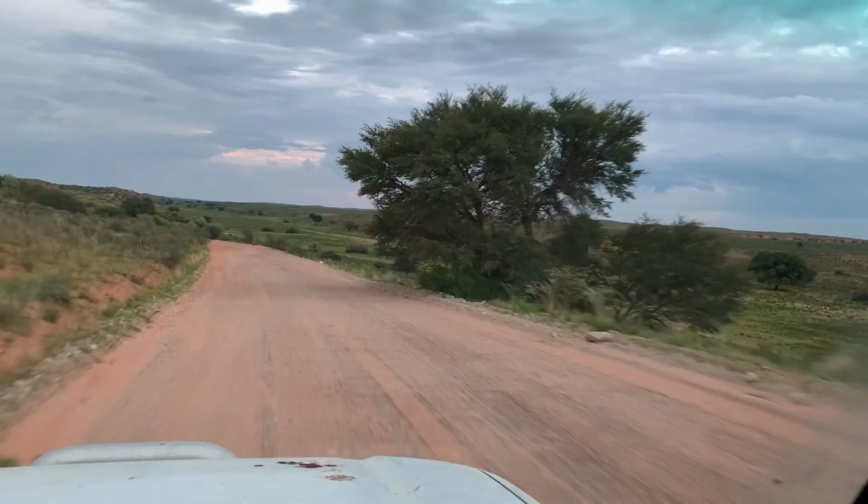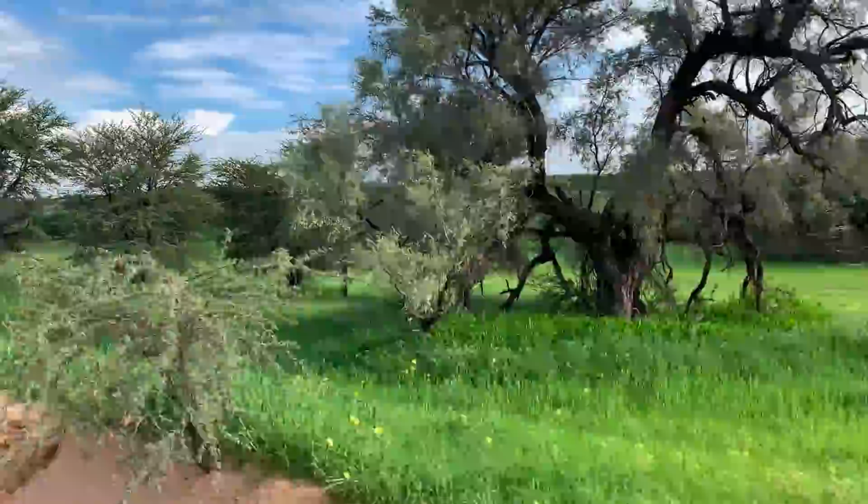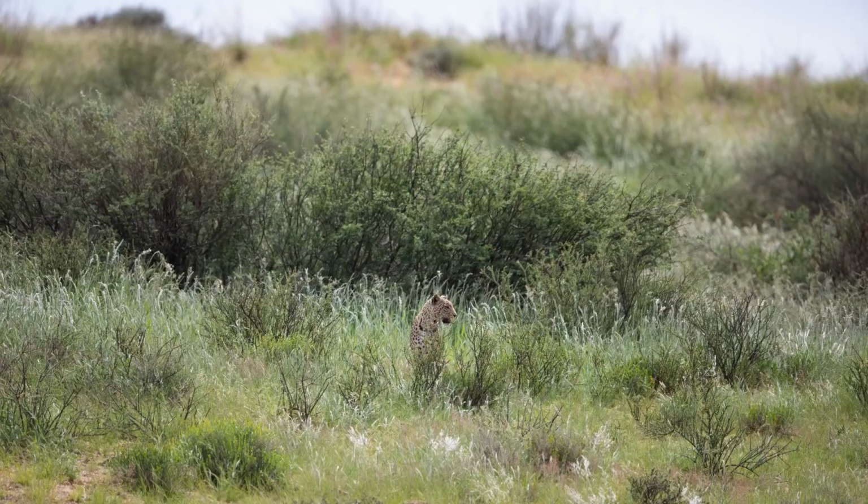We checked out of Twee Rivieren and headed towards our next camp, Kilikranki. But just as we hit the Aub riverbed, someone told us about a mating pair of leopards they had seen no more than an hour earlier near Kamkwa picnic site, so we headed there instead. Long story short, the two leopards had crawled under a bush to hide from the sun, but we waited patiently for 4.5 hours until one of them, the female, finally stuck out her head at about 3:30.